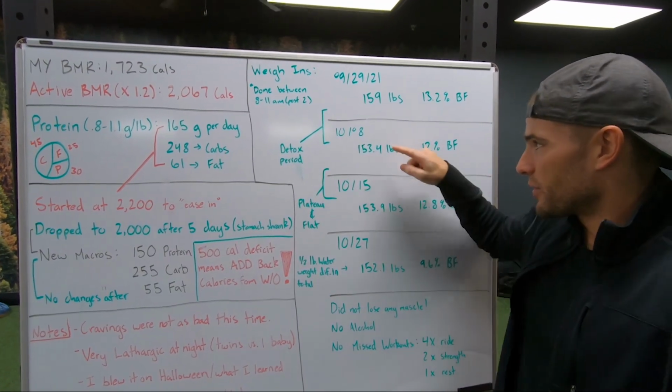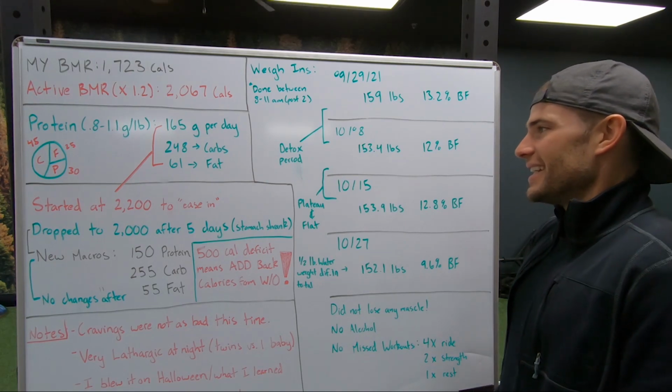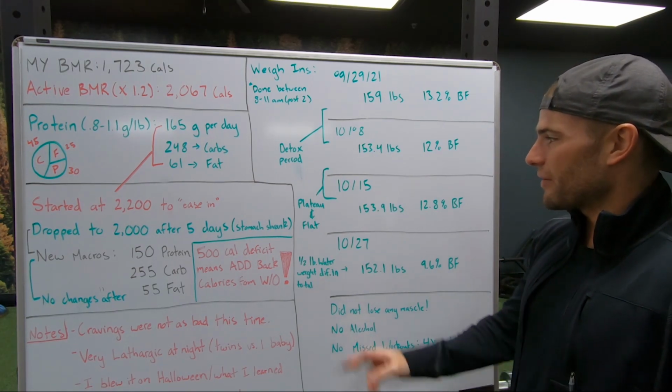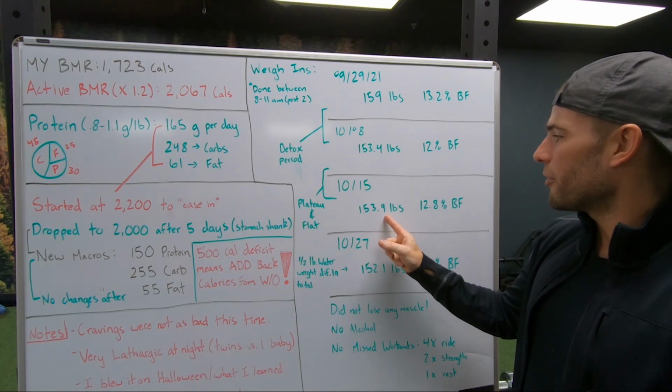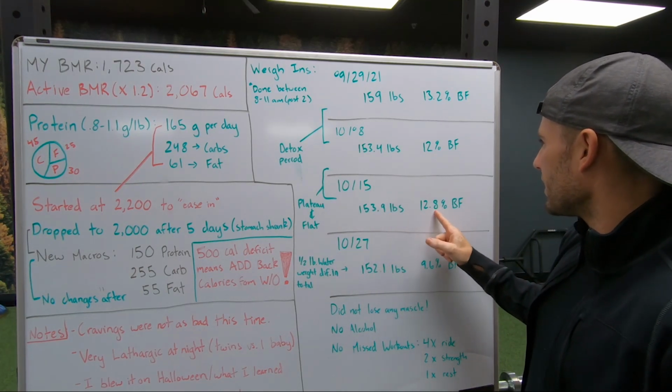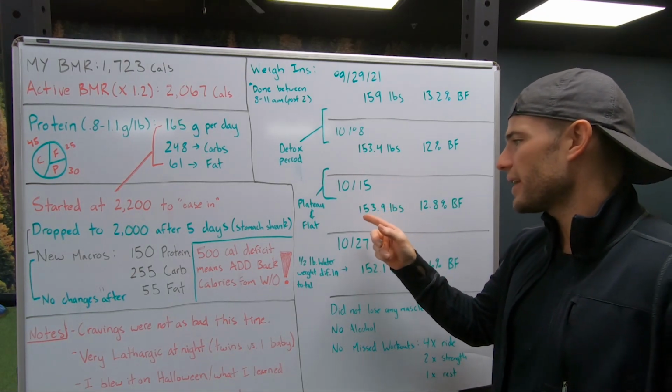Now, this is one of the most annoying times of this whole process. I was nailing my diet, everything was going good, but I freaking plateaued. And not only did I plateau, my weight came up by 0.5 pounds and my body fat percentage came up by 0.8. Now this was a 1 week difference right here.